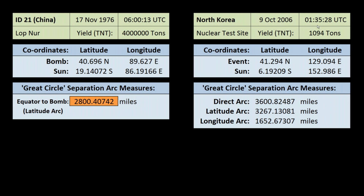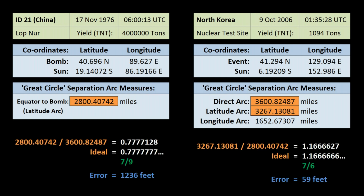So we can put the time in, work out with the ICE software precisely where the sun is, and look at where the bomb is, and work out these 3 arc measures, okay? So, let's have a look. In this case then, we have a relationship between this equator to bomb for the Chinese test separately linked into each of these 2 values here. And on screen they are as follows.